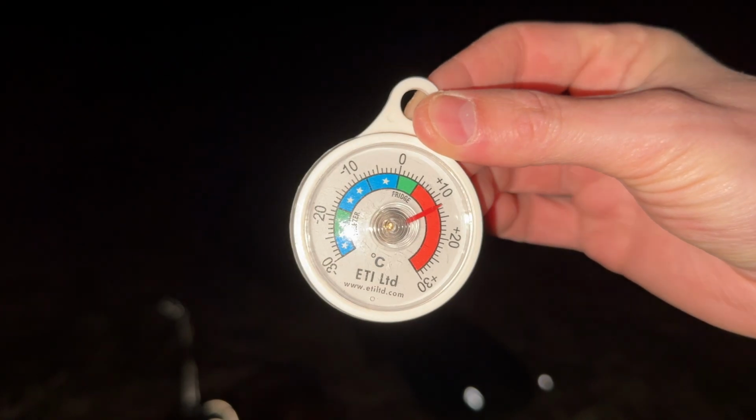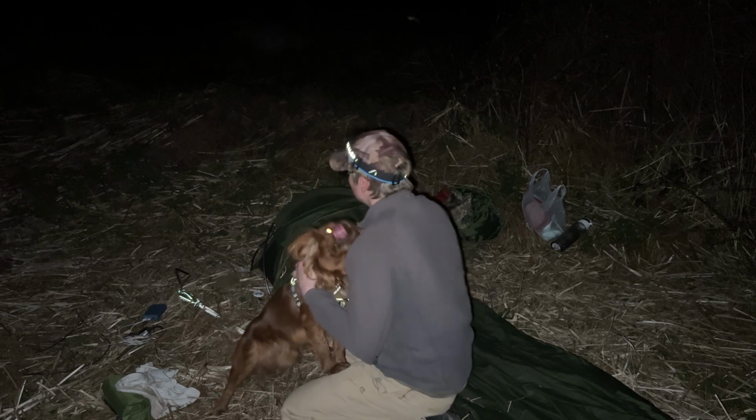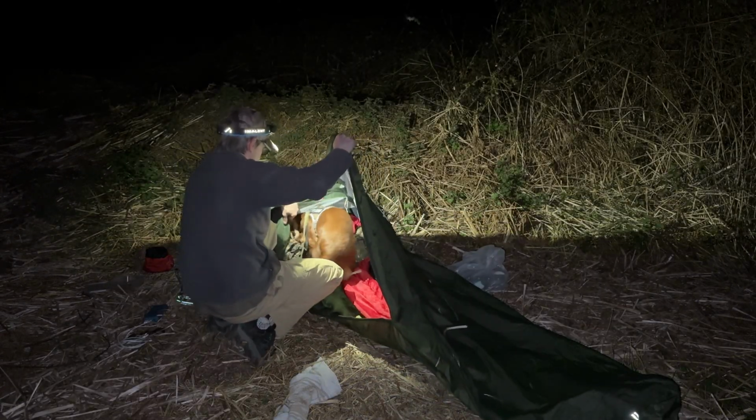Here at 10 PM it was still 12 degrees, although that temperature did start to rapidly drop later on in the evening. So I gave Gizmo a very quick wash and wiped his legs and his feet down, hoping that we were about to have a nice, calm settling down and beautiful night under a starry sky.